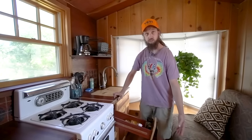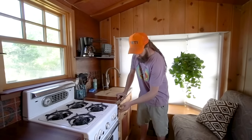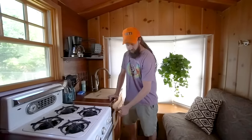They lock all the way out so they won't slide out on you. Then they slide in and then they drop down so they won't slide out during travel. You have to lift them up. This is all mahogany, so it's pretty hard wood on wood.